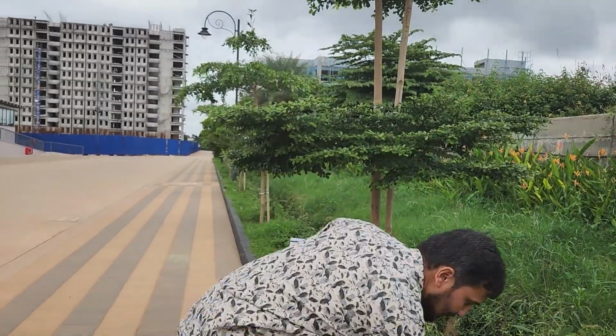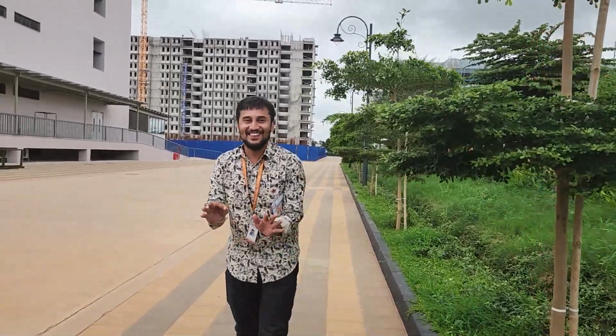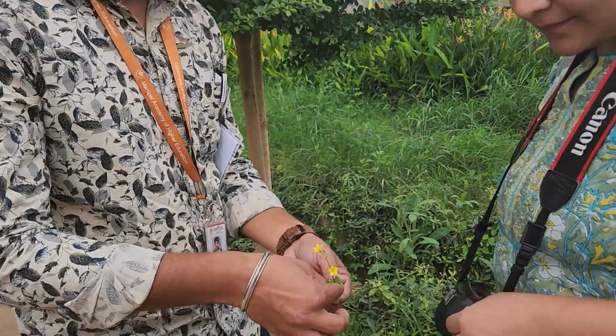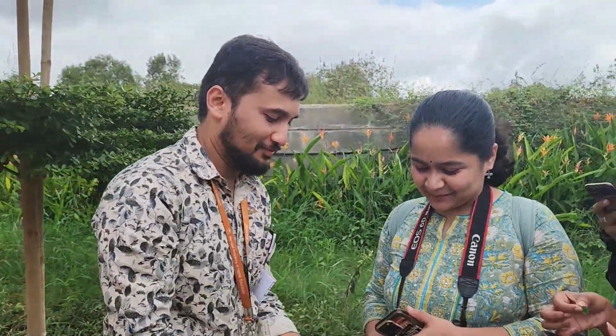And we can use this. See, this is one of them. I can tell about each and every plant. Sorry, we'll be here all day, guys. So this is again a wild plant found throughout India. It's native. This is oxalis. We can eat the leaves. It has a sour taste.